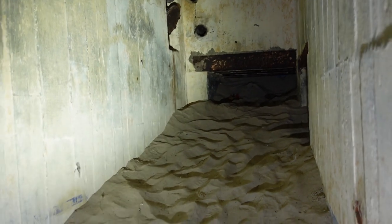I can actually climb. Oh, wow. I can see some markings here, you see? Let me show you this. There are some blue markings along the walls there.